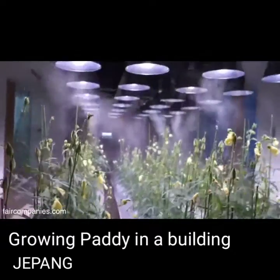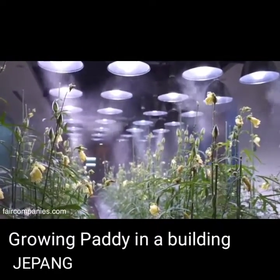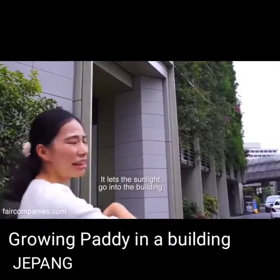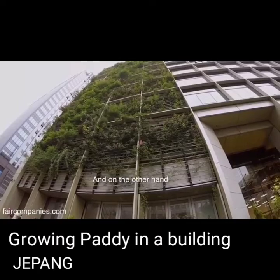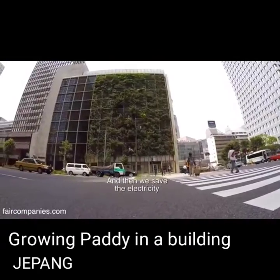So you control the humidity? Yeah. Inside the building might be too dry for Corona. And we can adjust the height of lights, depending on the season. In the winter, we let the sunlight go into the building. And on the other hand, in summer, the leaves grow up and cut the sunlight going into the building. And then we save the electricity.